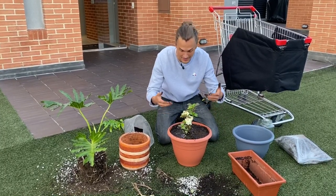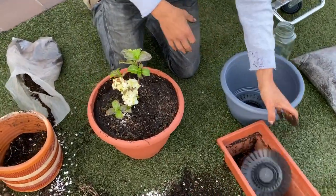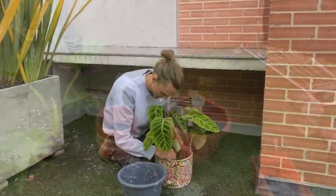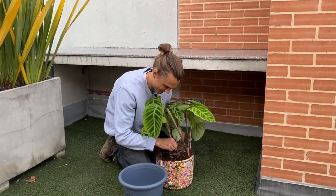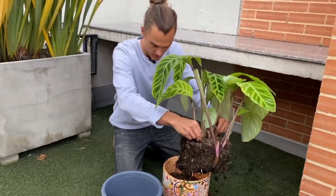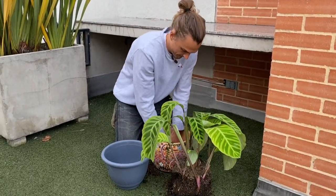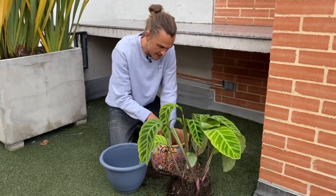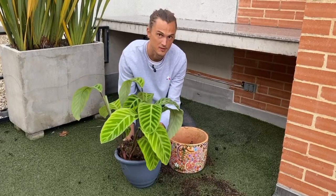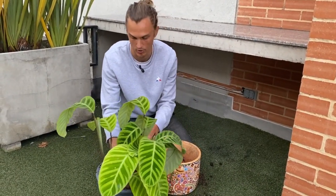Okay, as we let this water soak in, I had to move our calathea over there because it was just way too darn windy. So let's move over here. Now, like I was saying, I just repotted this up last week. So this soil is all really nice and fresh still. A little bit at the base. Samantha's sad that I just got it a little bit dirty, but that will wash off with water, no problem.